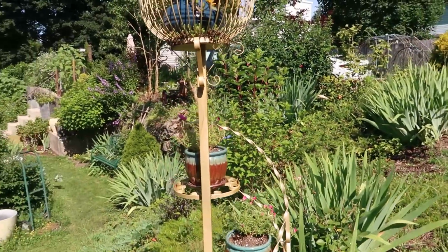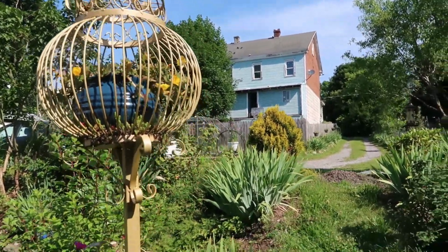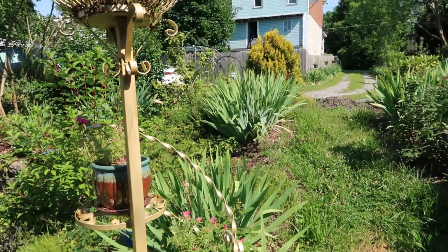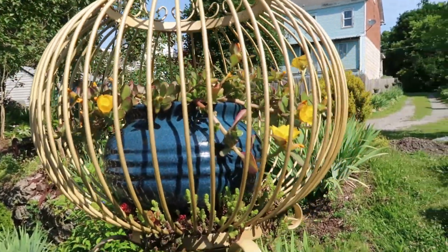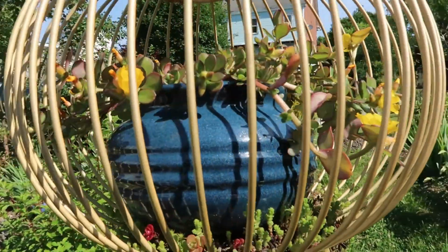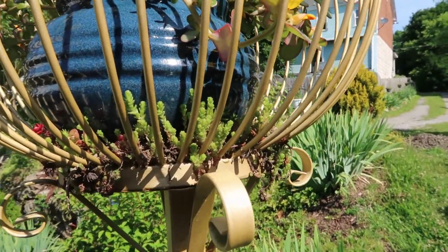Here I have my work of art. I got this at a yard sale, and it's such a unique piece. This is the only one that's available. Somebody handmade this, so it's unique, and I really wanted it. And this is planted with portulaca. Last year I did different types of sedums, but this is a lovely yellow portulaca. And at the very bottom you can see I actually have remnants of some of the sedums.